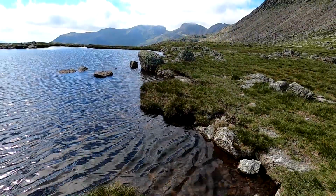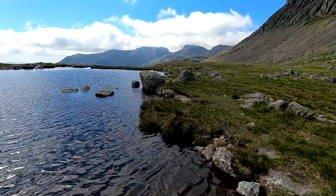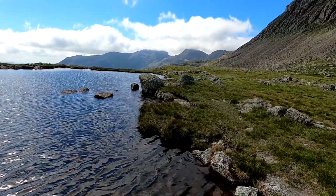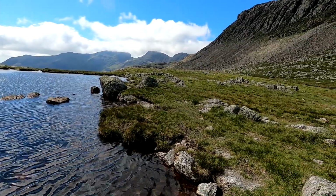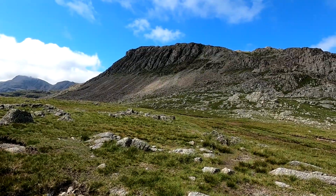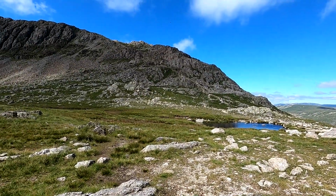To 3 tarns. So that's overall Crinkle Crags, I think it's 5 in total, including the Bad Step. I did the Bad Step, which was a challenge with a big rucksack on. Anyway, I did it. But if you look up there, that is Bowfell. I don't think you'll be able to make them out, but some people are just coming down a path there, that's where it is.